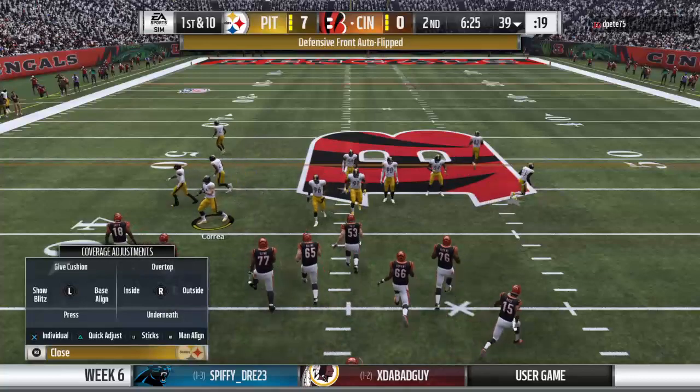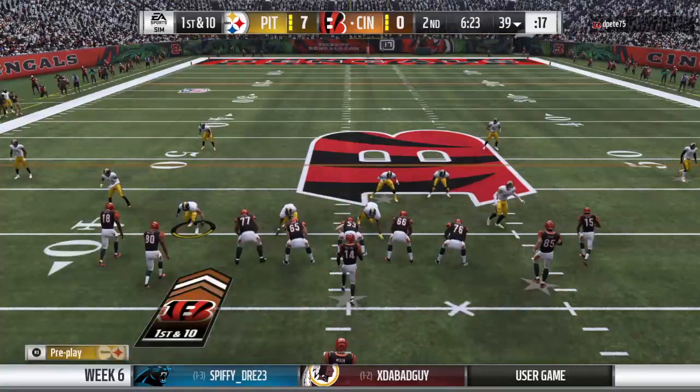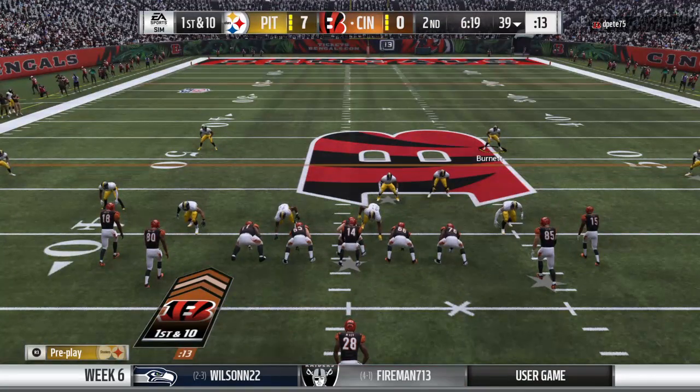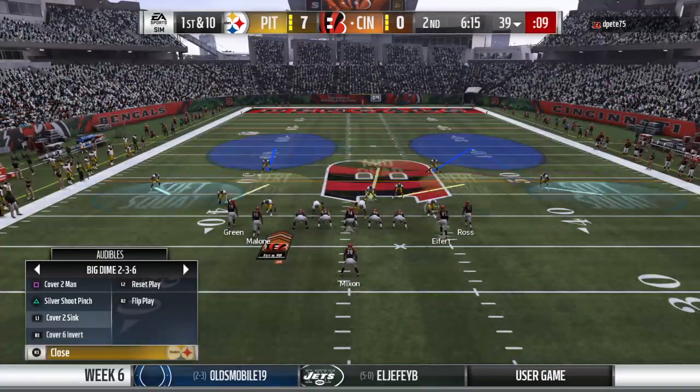Go, on the ball. On the ball. Coming to you. Hey. 50. Hey.